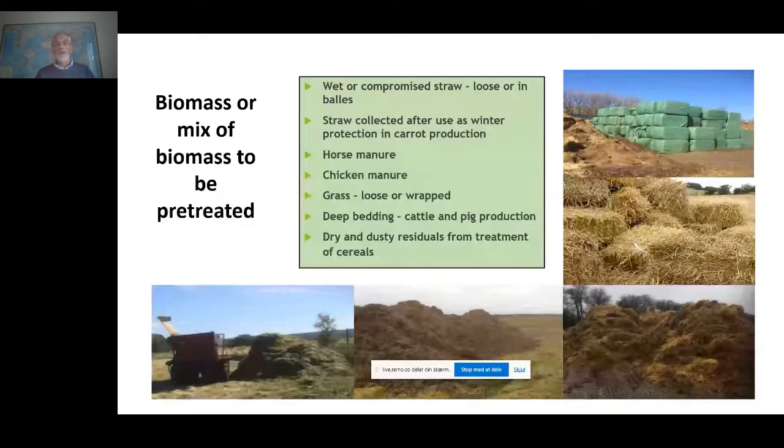And in order to increase the area where a biogas plant can collect its biomass, our pre-treatment can be on a mobile platform or stationary.